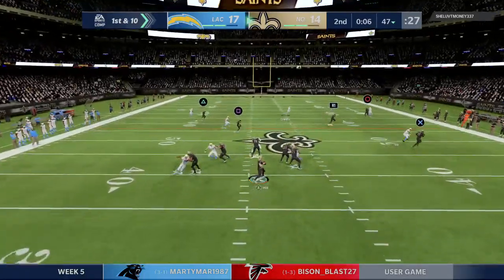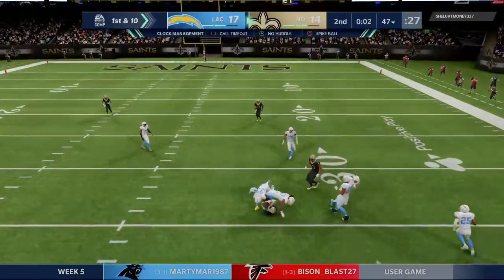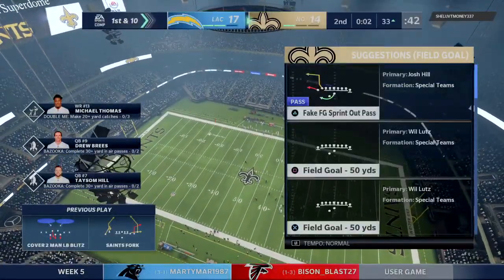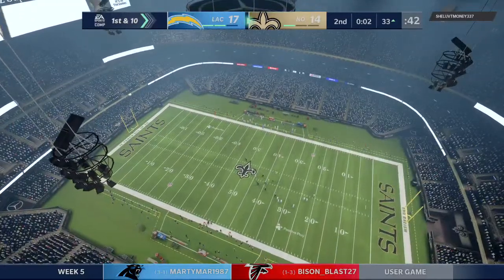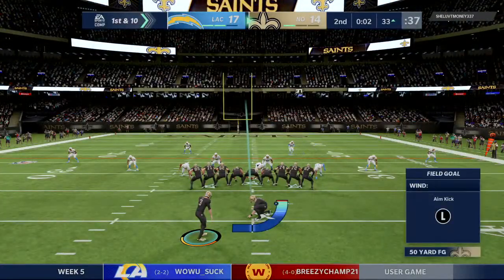Out of the gun, Hill. Out of the backfield, that's complete to Kamara. And he's going to get this all the way down inside the 35. And we're going to get a timeout with 2 seconds remaining in the second quarter. So with 2 ticks left here in the half, on is the field goal unit.